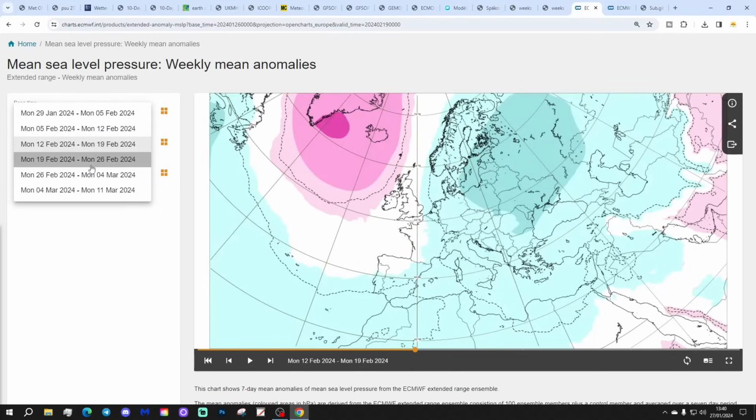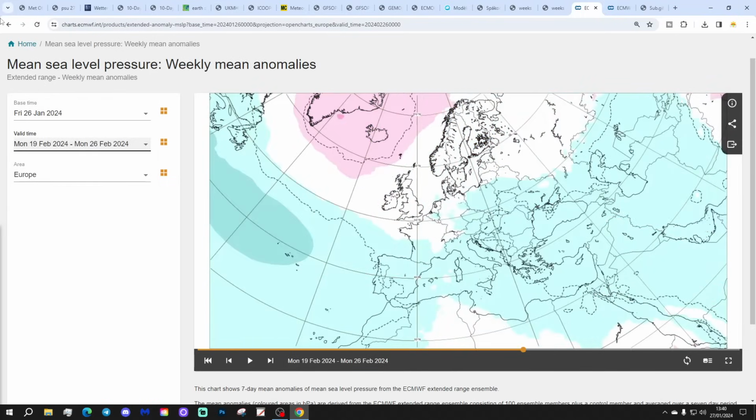Week 4 is the 19th to the 26th of February. Still maintaining that blocking area of high pressure around Greenland, Iceland. Should keep the wind in from a cold north or northeasterly direction.